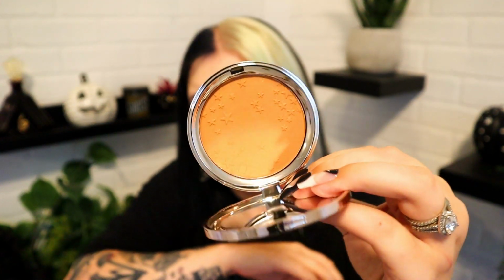Here is the compact, very reflective. And then, whoa, kind of a deep bronzer. Here is the bronzer color. It's a little orangey. I wish that there were different shades. Oh, it says it right here on the box. This is the shade South Beach. She's very orange for me.